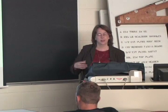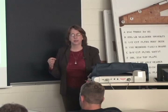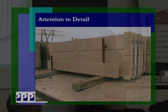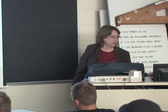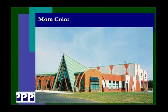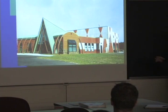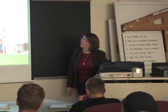We're also seeing a lot of details being used. This is a hospital up in the Chicago area called Condell Medical Center. And this attention to detail with all of the different motifs is something that we're starting to see quite a bit on the products. We're also seeing a lot of color being used, more so than it was 10 years ago. In this case, this is stained. Concrete producers who do wall panels generally don't include the stain as part of their contract. The stains are usually done at the job site and are part of the contractor's subs, but not part of the precast contract.